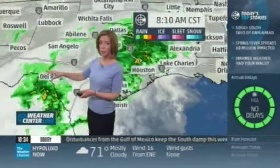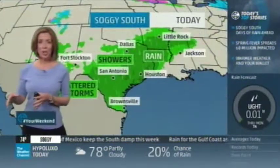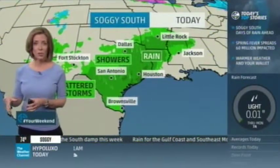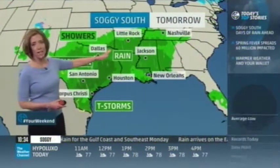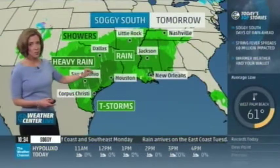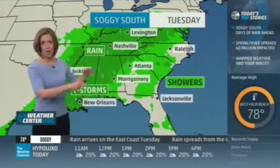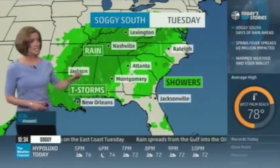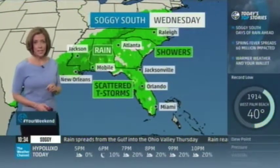More rain moving in from Old Mexico, and that's going to be pushing up towards San Antonio as we go through the afternoon and also for tonight. So it does look like San Antonio and all through Dallas and over into Houston today and tomorrow, more rain. And then it'll move towards the east on Tuesday and Wednesday and stay into much of the southeast right through the end of this week.